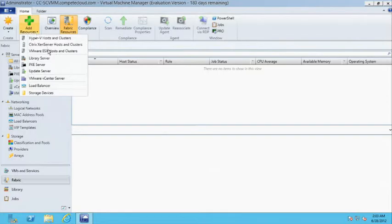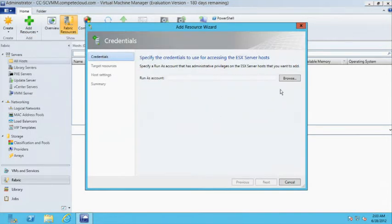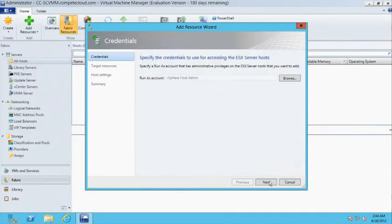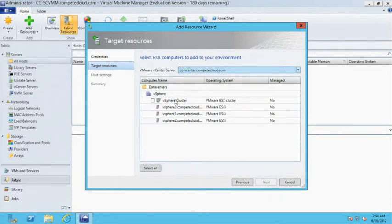But I'm going to choose ESX hosts and clusters, specify an account. Now, this is an account not to communicate with vCenter, but to communicate with the ESX or ESXi host directly. So it might be root, or if you're observing best practices, it probably isn't root. But we'll go with root, because that's what I've got in my environment. We'll go next. It's detected these particular hosts and this cluster.